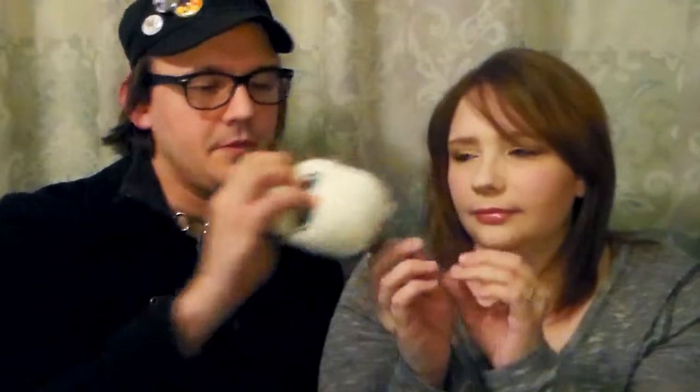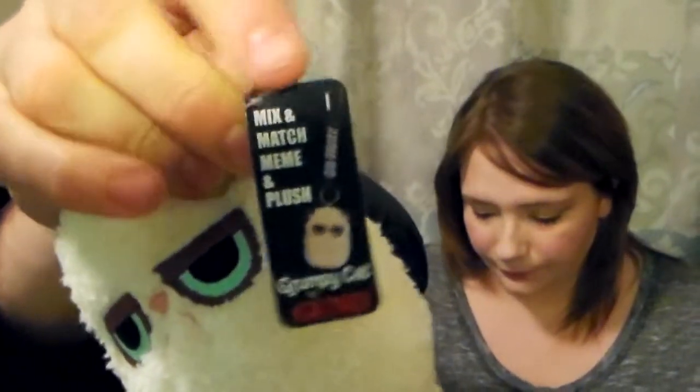Still. Alright. We have a Grumpy Cat plush. And it's weird. On this little thing here, it says it's supposed to come mix and match meme and plush. There's like a little lanyard up top that says go away, but this one didn't come with it. So we'll see if everybody gets it like this or not. The picture on the card, which comes in every box, is a description of what is in the box. In the picture it doesn't have it, so I don't think that it was supposed to come with it. I think maybe you can buy the lanyard separately and attach it.